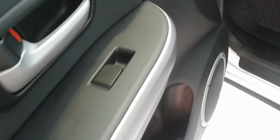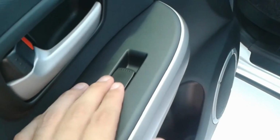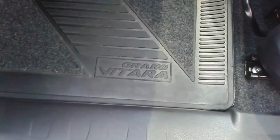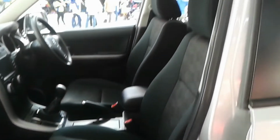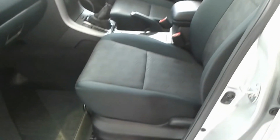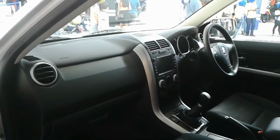You do get a speaker down there, together with a bottle holder, some storage, and even the control is left up there. The front passenger seat of this Grand Vitara 2.4 does get full manual adjustments as well, with the same set of adjustments as found on the driver's side, just that this side loses out on the height adjustment.